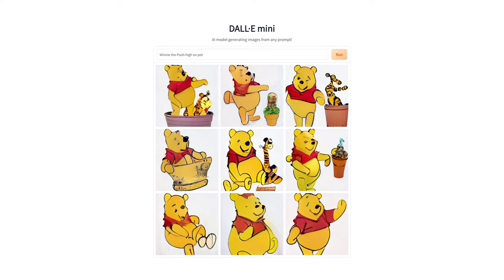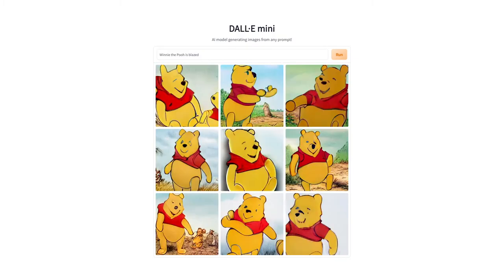He's a very basic design, color scheme, face. Yeah. Winnie the Pooh is blazed. It sure is. So blazed, he grew a third arm in the bottom center one. I probably should have tried marijuana. Yeah, being more specific is best for the most part. You really gotta just lay out exactly what you want with DALL-E Mini. I don't know why I even saved this one.